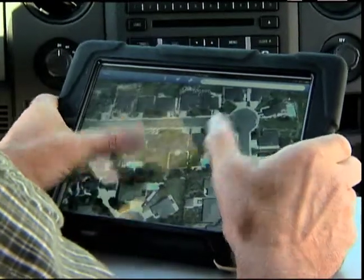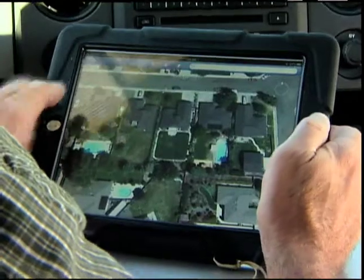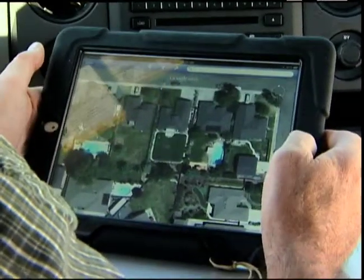It seems to be much more productive. I can do about twice as many appraisals in a day as I could doing it the old way. It's also, I feel, less intrusive on the public. A lot of people really don't appreciate us coming up to their home and especially getting in their backyards and so forth. That can be troublesome.